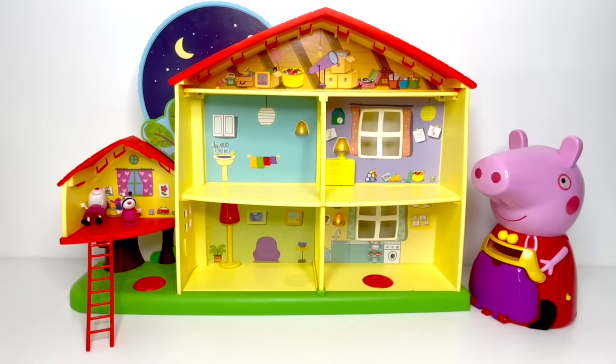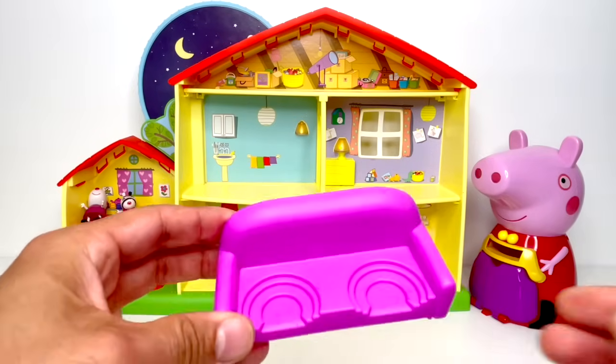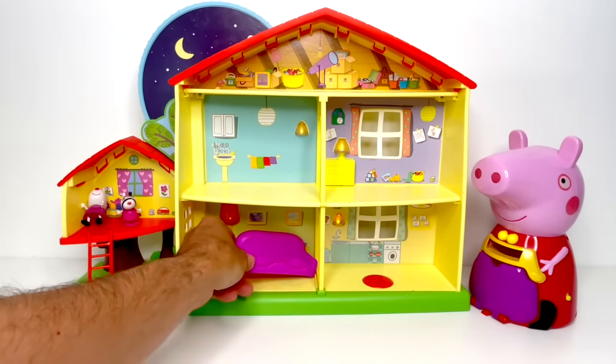Let's start with living room. Here is purple sofa. Let's put the sofa right there.